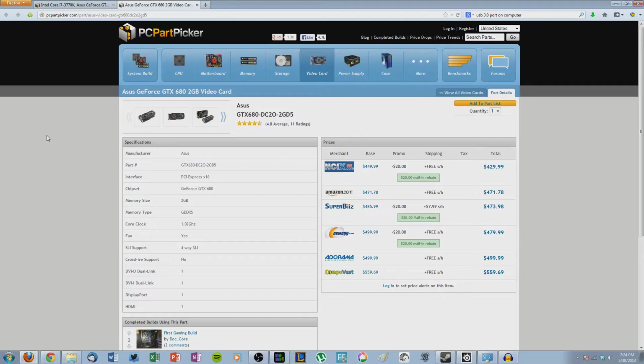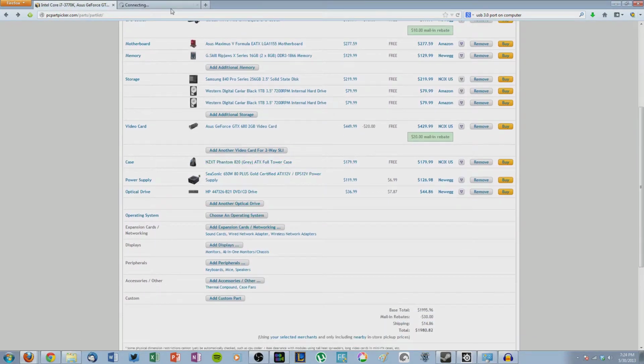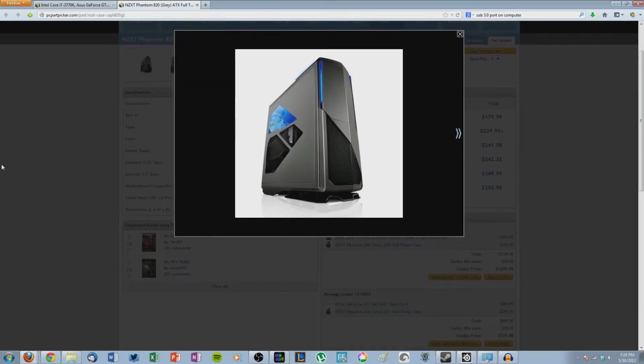One of the last main components is the NZXT Phantom 820. This is the gray version. In my opinion, the gray looks the best, but it's up to you. Just to give you an actual view of it if you want to see it. The case is very nice. Overall it just looks amazing.